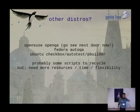So other distros, actually right now there's a talk next door about OpenQA. I'm not familiar with any of these things, so don't ask me about that. There's Fedora AutoQA. I've just Googled a few things, and Ubuntu has quite a few things to automate that. The problem with that is obviously they're binary distros, so they don't cover all the things we want to do with Gentoo. I don't think we can do everything, obviously, but we can probably select a different set of good default things that we could use for.